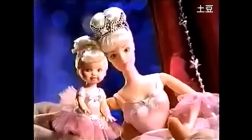Kelly's excited about her ballet recital. Ballet recital, Barbie and Kelly, pretty pink head to toe. So cute! Such tiny ballet slippers. Ready for the show? Barbie leaps so high, Kelly wants to try. Whoops! Kelly, I'll help you dance with me.